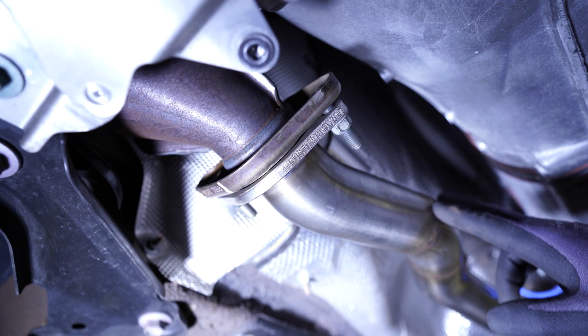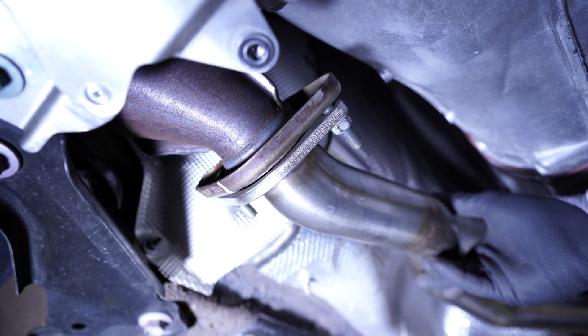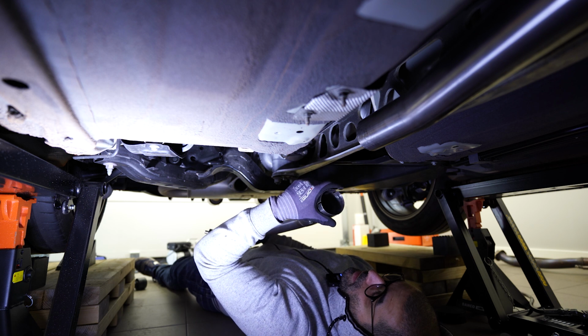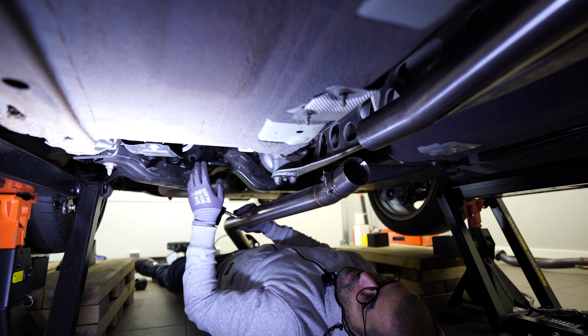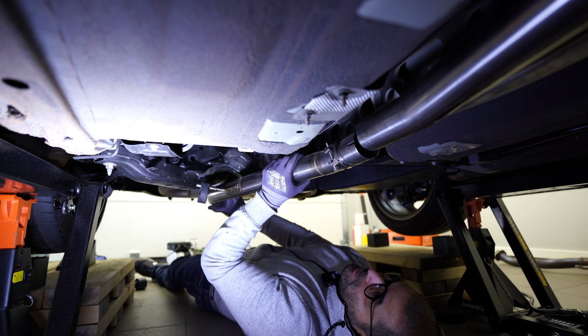So I started with the front section, and I've just hand tightened these. As you can see, it's quite loose still, so we have some wiggle room. What I will do now is slide the rear end of the mid pipe over the front end, and then we will hang it on the hanger, and then we will attach it to the muffler.